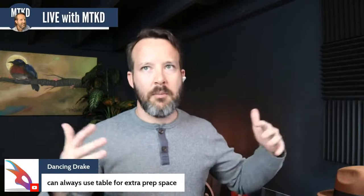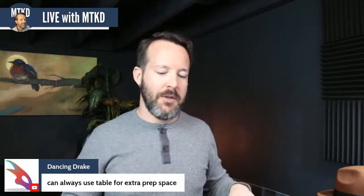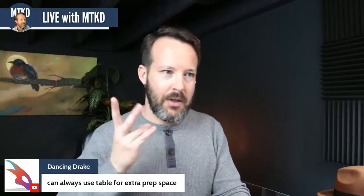We had a big island that doubled as a dining room table. In other words, we didn't have a table. We had an island that had a seating area in the front and the back, and it had cabinetry so that we could use it as multi-purpose. And we did that in our last two homes. We didn't do it in this one because the space wasn't conducive for it. But that's something you can do.